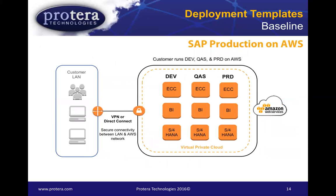So in this example deployment, we see the customer LAN. This would be their on-premise, their headquarters. They could have MPLS where they connect all their sites. And then they're going to have either a Direct Connect or a VPN connection into the AWS cloud. This example is showing we would build either one network. We could have a DMZ also if we had some web traffic that comes in from the internet into these systems. But simply showing that we have a landscape that has development for ECC, BI, and S4HANA, as well as quality and production. So we have 3 landscapes here that are showing those environments.